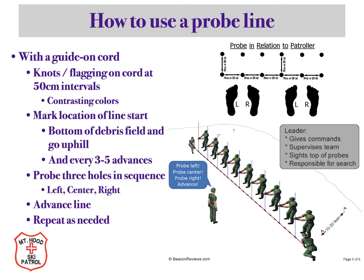Anything that can be done to eliminate areas of the slide zone using clues or other data will speed up this process considerably. Also note, depending on the size of the slide path, the probe line may need to be repeated in lanes to cover the slide path completely. Typically, this will involve probe lanes that overlap slightly to make sure no area is missed.